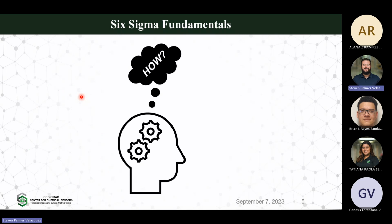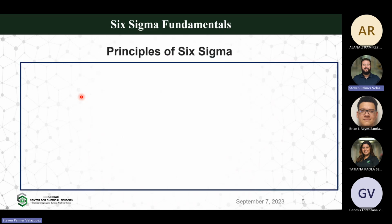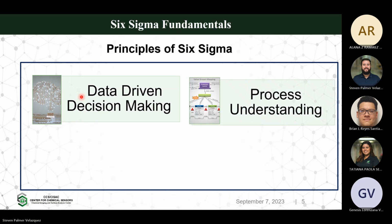How does it do it? Well, it does it by systematically applying the Six Sigma principle in a structured approach. First, Six Sigma's secret weapon is data and statistical analysis. We are data driven. Our decision making is data driven. We emphasize a deep understanding of the process. So you need to understand something before you can change it.